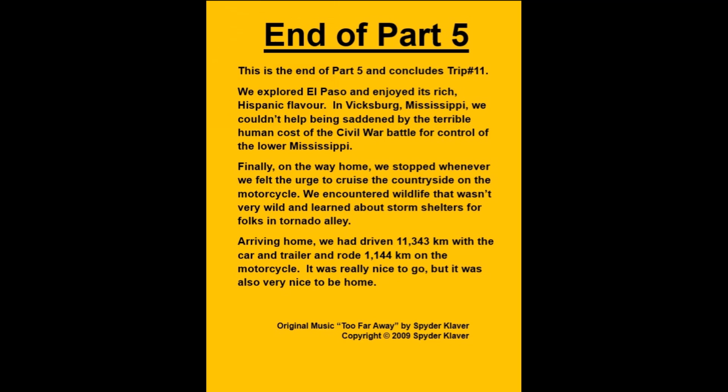We explored El Paso and enjoyed its rich Hispanic flavor. In Vicksburg, Mississippi, we couldn't help being saddened by the terrible human cost of the Civil War battle for control of the lower Mississippi. Finally, on the way home, we stopped whenever we felt the urge to cruise the countryside on the motorcycle. We encountered wildlife that wasn't very wild and learned about storm shelters for folks in Tornado Alley. Arriving home, we had driven 11,343 kilometers with the car and trailer and rode 1,144 kilometers on the motorcycle. It was really nice to go, but it was also very nice to be home.